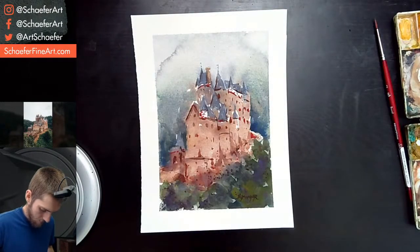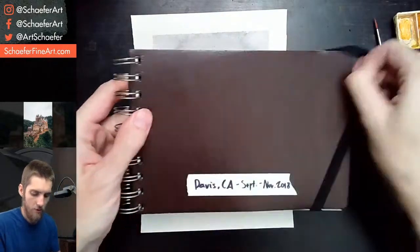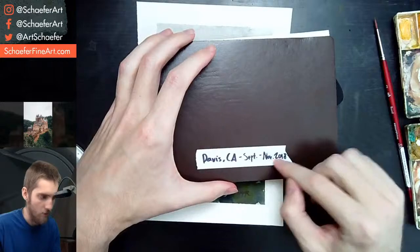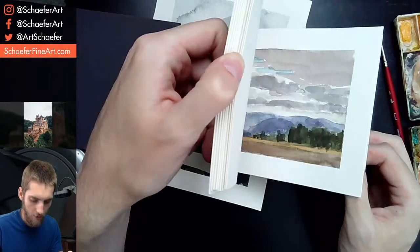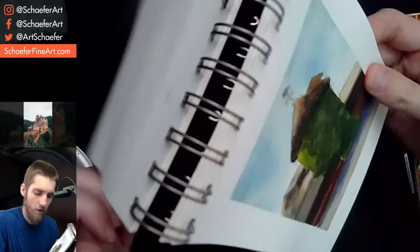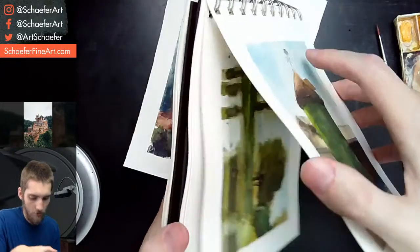Starting in 2018, England, like August. Let's see, I think it's this one. September to November 2018. So I filled up this whole sketchbook from September to November. I don't know if anyone's still here watching, but is this the one with the house in it? I don't think it is. This isn't the one I'm talking about, but this was a little barn silo covered in ivy on the UC Davis campus.